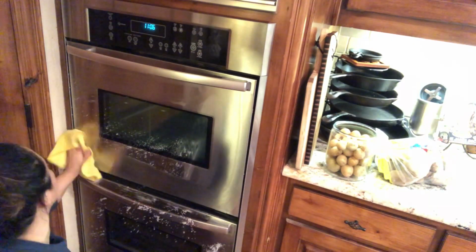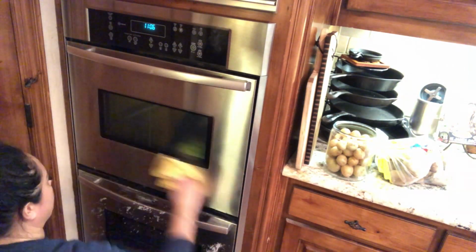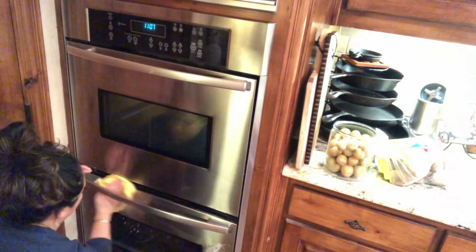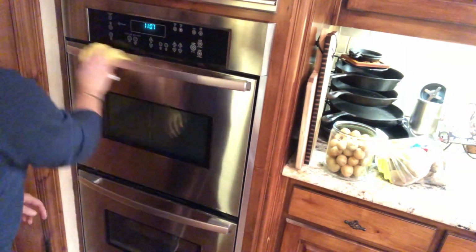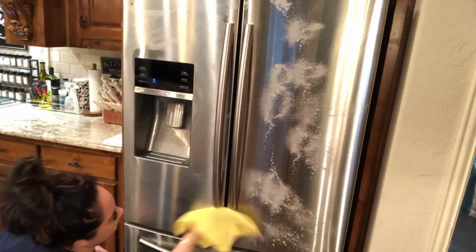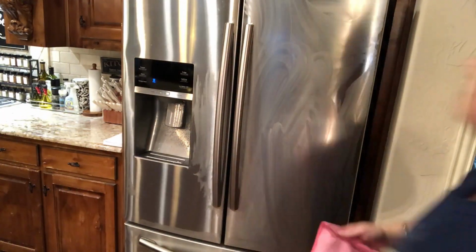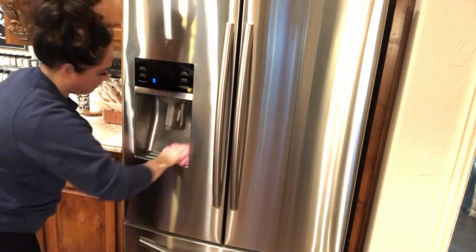So this Method stainless steel cleaner and a microfiber cloth definitely works for me. Just make sure that if you do have those streaks, it's most likely because there's too much product on whatever you are wiping it with. And if you don't have microfiber cloths, then paper towels work really well here too. Next up is the fridge, and you can actually see here when I get to this door, you can see all those streaks there. So I did go and I grabbed a dry microfiber cloth, and now everything looks perfect.